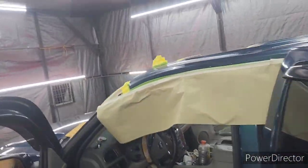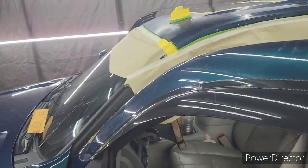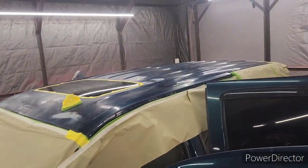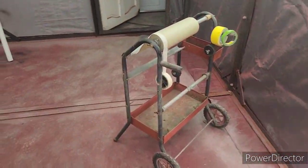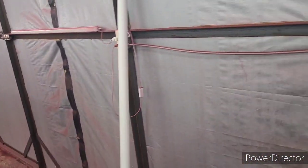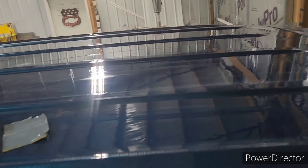Long process of taping the Joker up. Put some paper around her. Gotta do some of this, yeah, and then I'll put plastic over the rest. Right now I gotta take a break because it's hot in here. Wet sand. I'm gonna do my best. Ripper, how y'all doing? I'm gonna do my best to get this roof painted today.